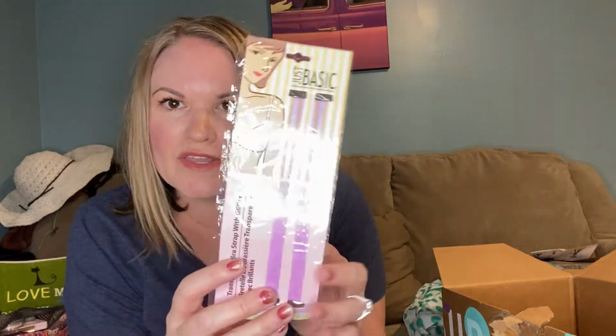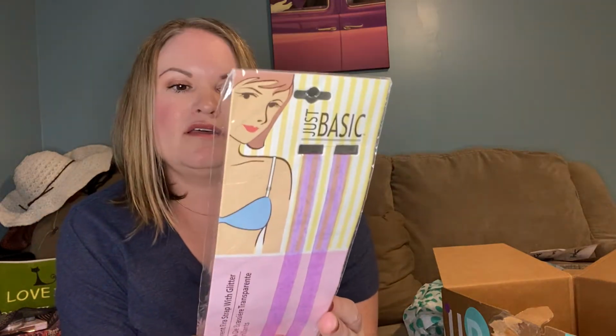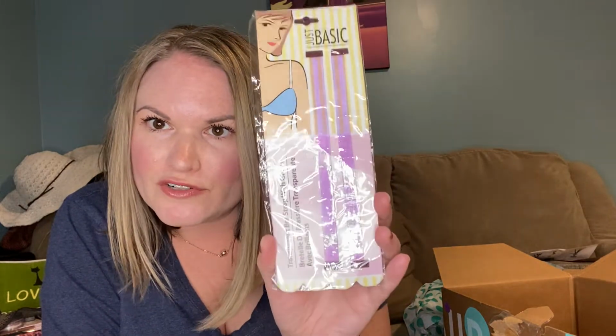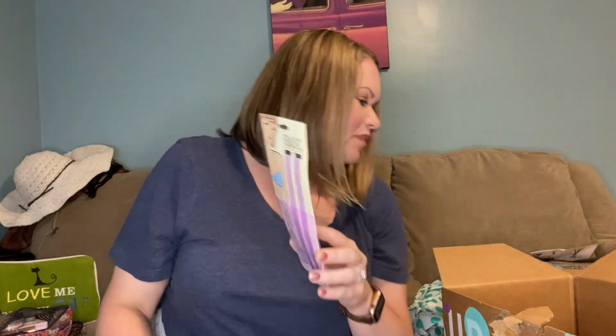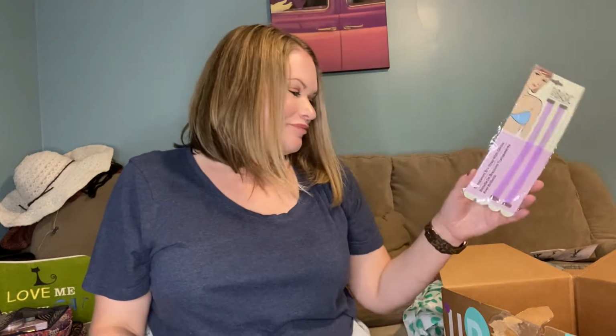And last but not least is a bra strap. It's purple with glitter. And honestly, this just looks like something that maybe you'd pick up from the dollar store. It seems pretty cheap. So I don't think that's really any resale there, but maybe somebody would want that. I don't know. So just to recap, let's see how many items we got.